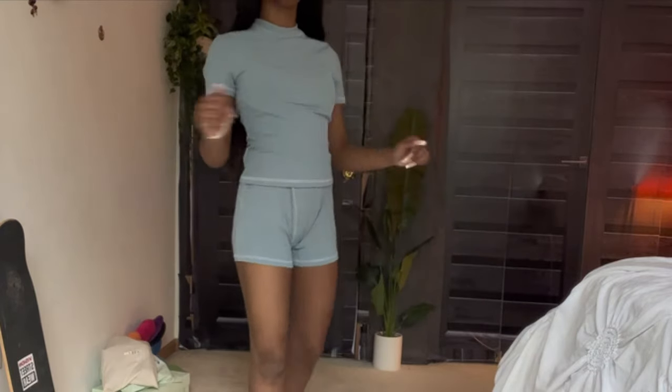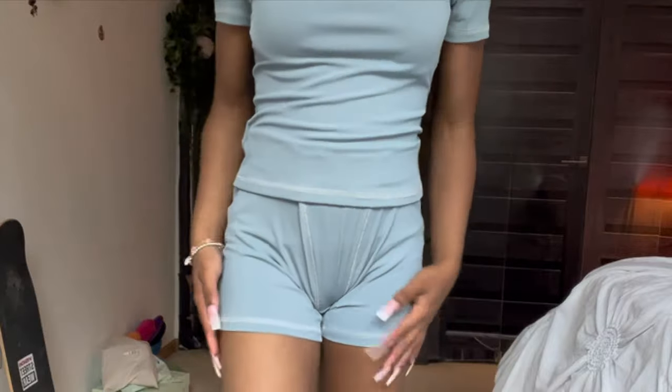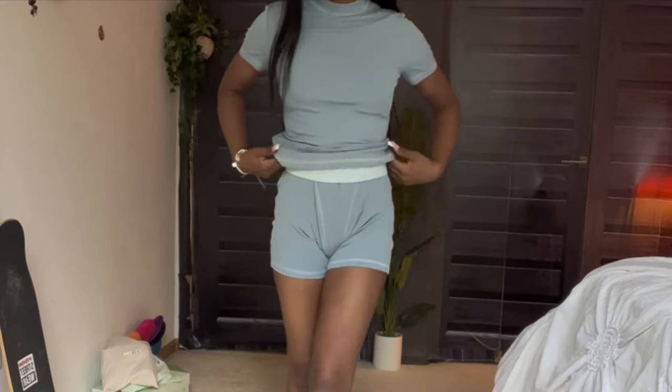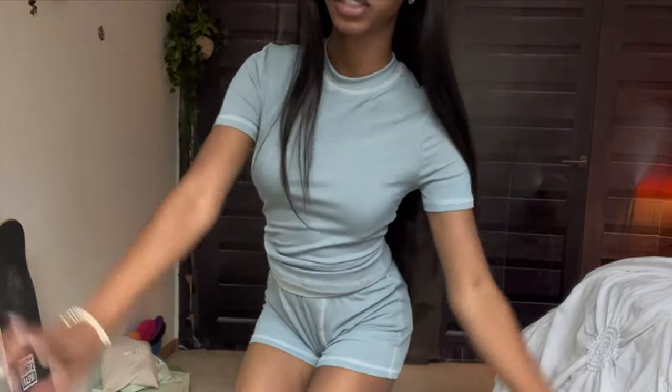So honestly, I feel like it's not bad. I would rate it about like a... this is a good 8, because I love how it's just really basic. But I do think I could have just ordered these in an extra small, because they're a bit baggy. But other than that, I love this set. It's basically a Skims dupe. So, yeah, super cute.